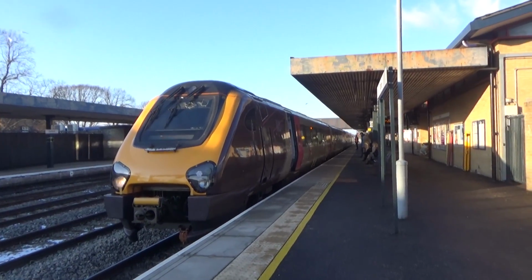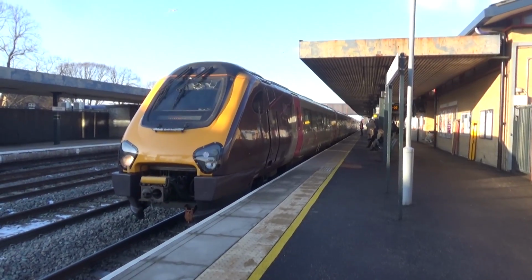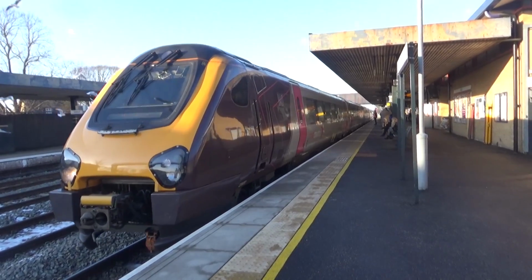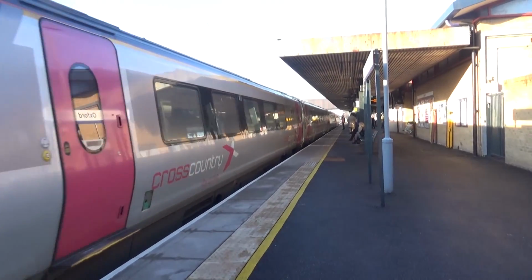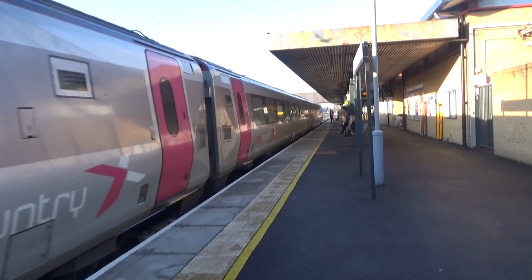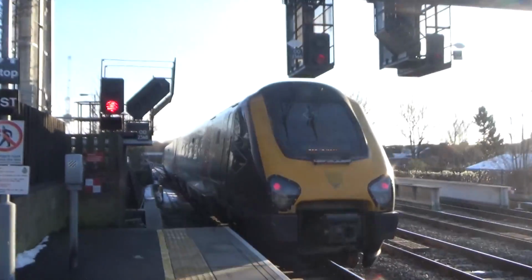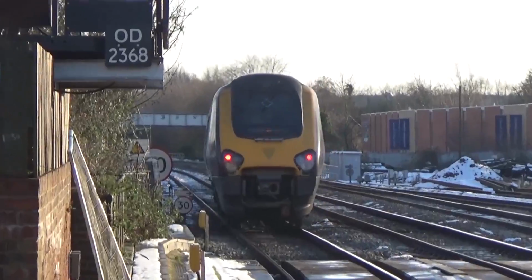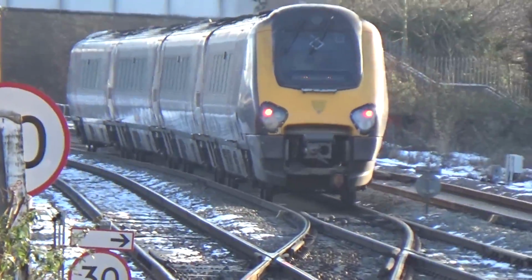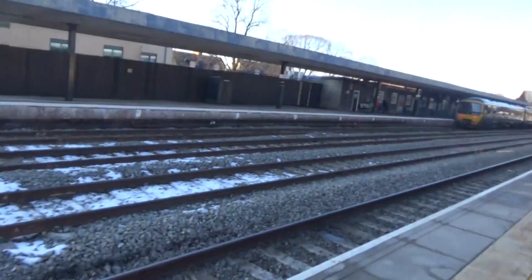Okay, departing now is the 1516 cross-country service from Manchester Piccadilly to Bournemouth, formed of 220-017. Service calls at Reading, Basingstoke, Southampton Central, Brockenhurst and Bournemouth. So that service is diverted, although on the departure order to Oxford, it's saying it's calling at Basingstoke, Winchester and then Eastleigh, and then Southampton Airport Parkway and Southampton Central. However, cross-country do call at Eastleigh on occasions, but not today.